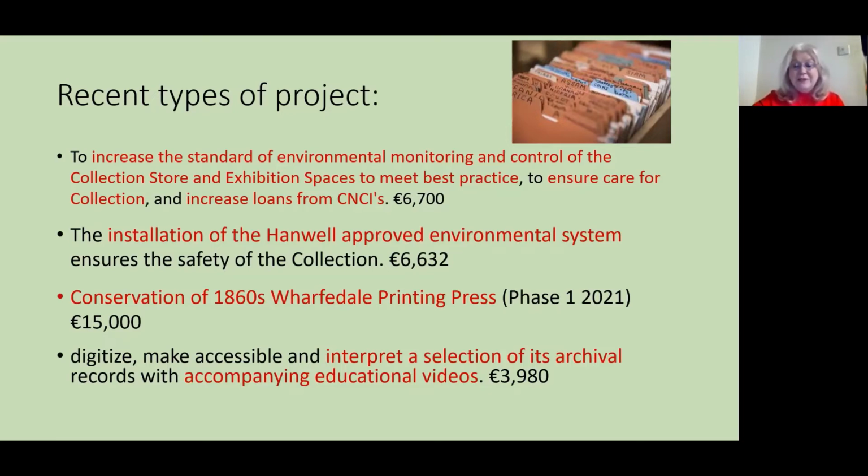And then the last example is digitizing, making accessible, and interpreting a selection of its archival records with accompanying educational videos. And this applicant received about €4,000 towards that.